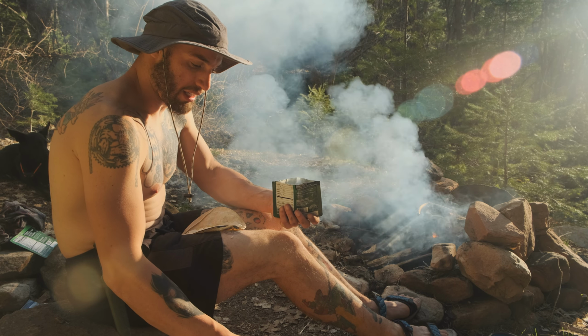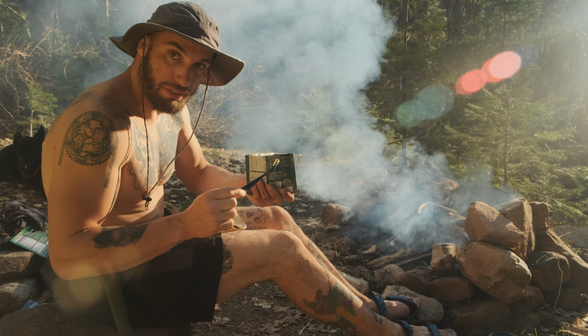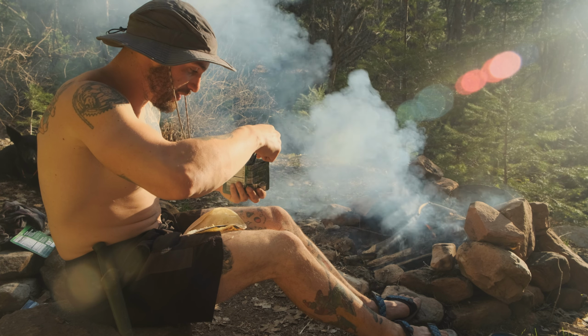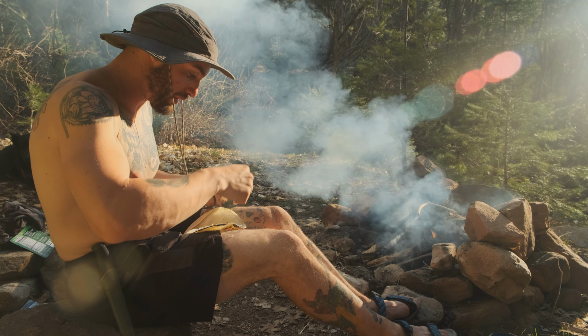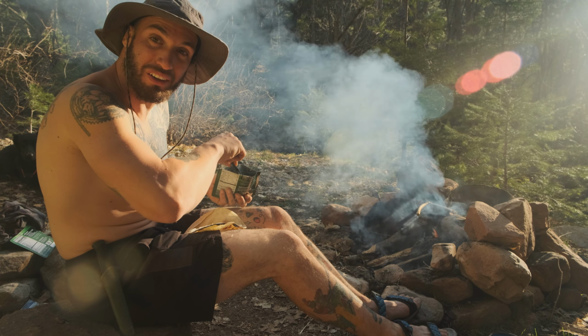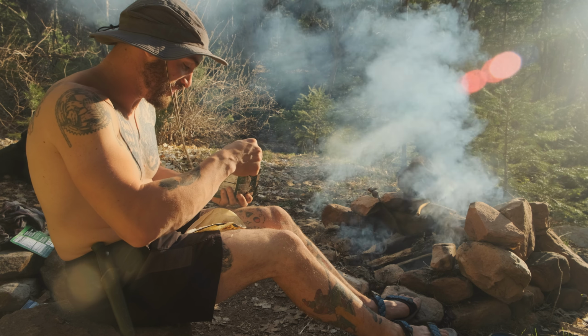I didn't realize that when I opened up this beef that it was gonna have liquid in it. So I got beef liquid on my legs. So if I wasn't gonna already get attacked by a bear tonight, I definitely am now. So should be fun.